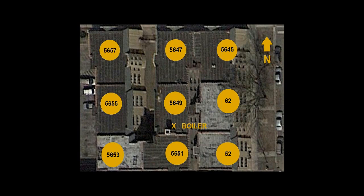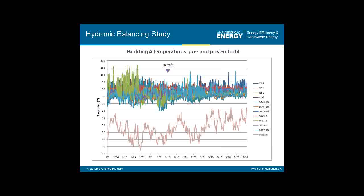There was already a temperature averaging control system that had, I think, 8 sensors throughout the building, but unfortunately, because some of the units were underheated, tenants were resorting to supplemental heating sources, which again was interfering with the controls and causing the boiler to kick on less often than it needed to.